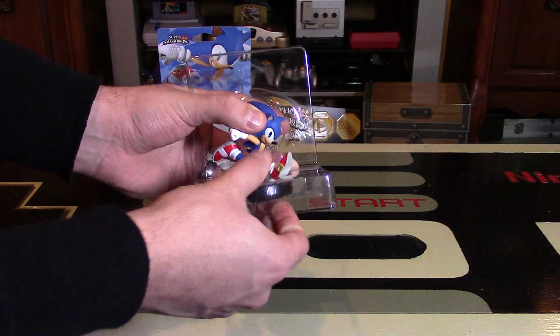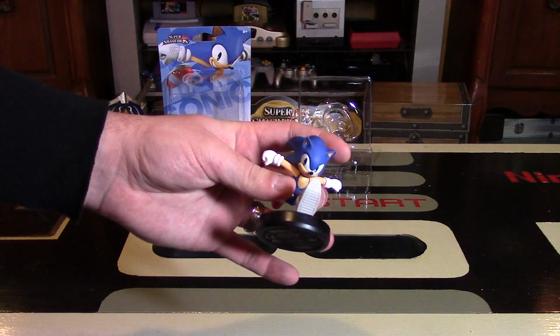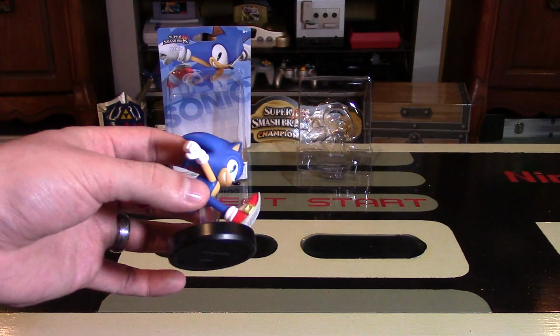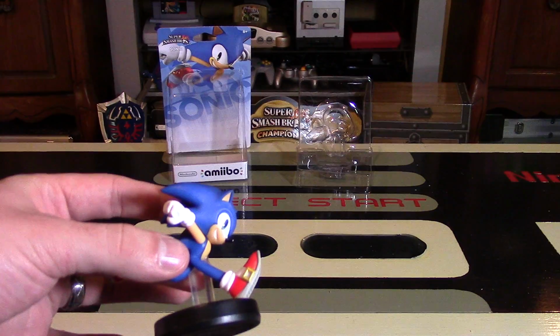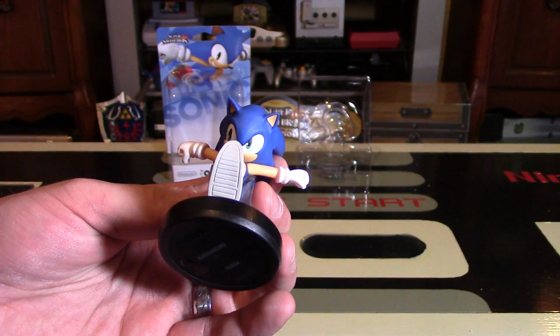So just going to peel this down a bit. Get him out of there. Perfect. Alright, there Sonic is. And this figure doesn't have a lot of detail compared to some of the other figures because that's just Sonic by design. So it's really not by choice. It just is the way it has to be.